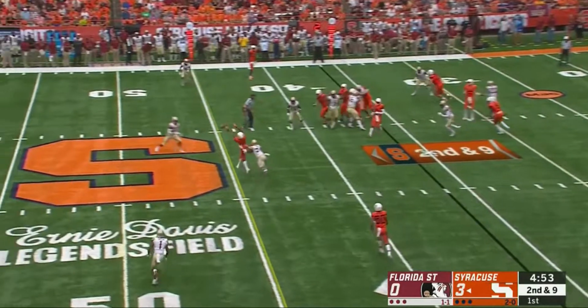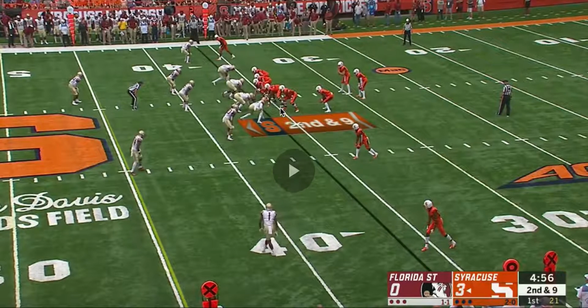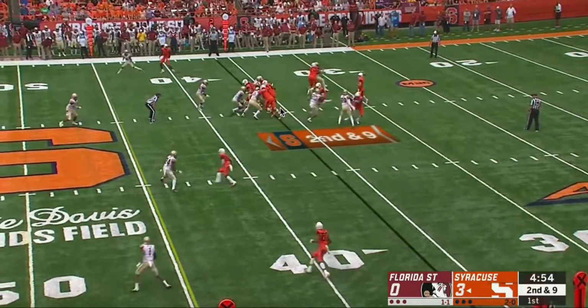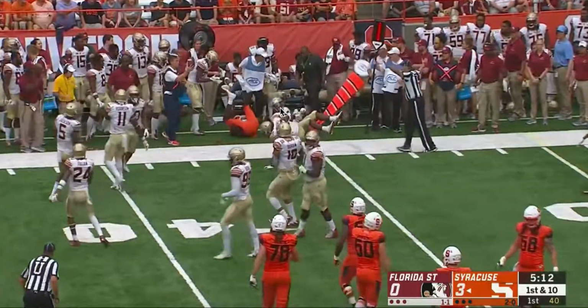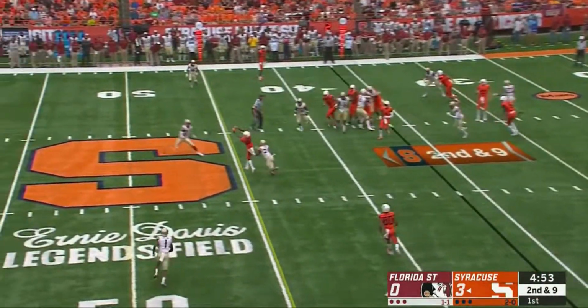Another blitz. Field pressure again. This time, instead of knifing the defensive end inside, they're going to actually take the star, send him inside, and loop the defensive end to the outside. This is just a well-timed call for Syracuse to get that out.